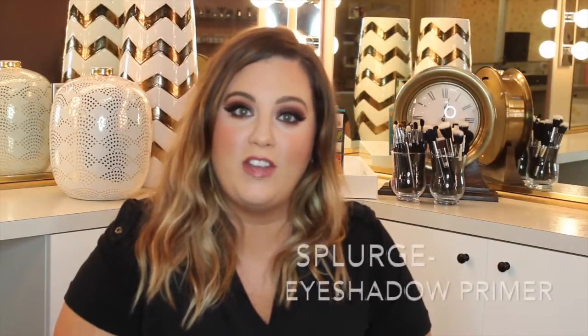So one area that you should invest your money in is a good eye primer. Primers help your shadow last all day, look pretty, and just make the colors pop. So I love anything from MAC, Soft Ochre or Painterly are my two favorite paint pots. And then at work I use the Urban Decay Primer Potion in Eden all the time.